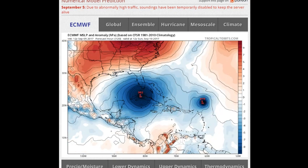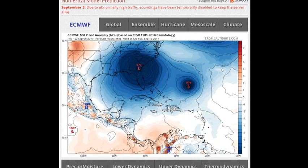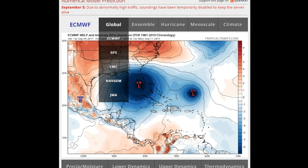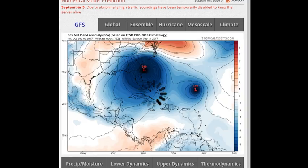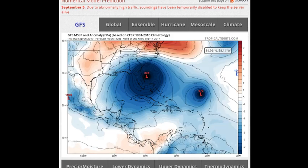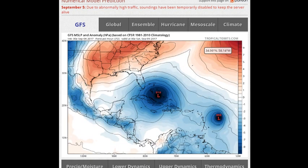And the European, by the way, took it over Cuba for a period of 24 hours, brings it back out into the Gulf of Mexico and up the west coast of Florida. Okay, so you can see what I'm saying here. You've got the European in this position, and for the same time frame on the new GFS, you have it already approaching the coast of South Carolina. So this is the GFS's track, through the Bahamas. See, this is where they diverge.